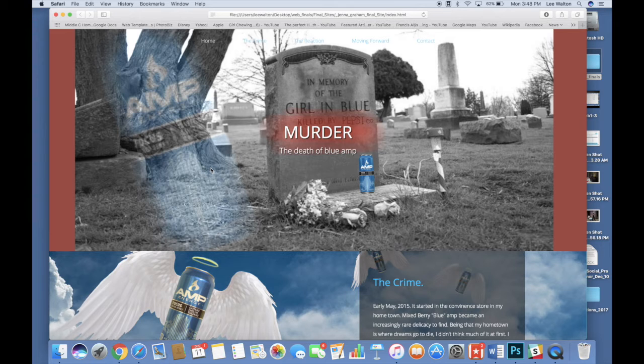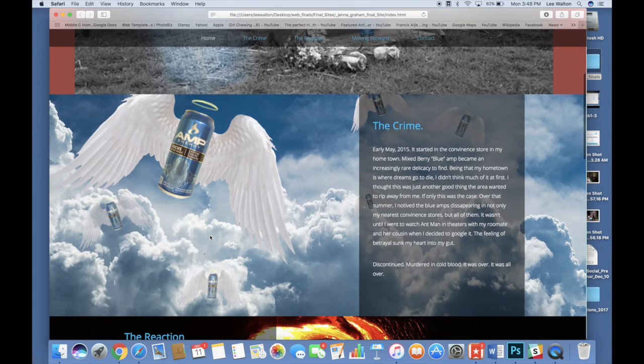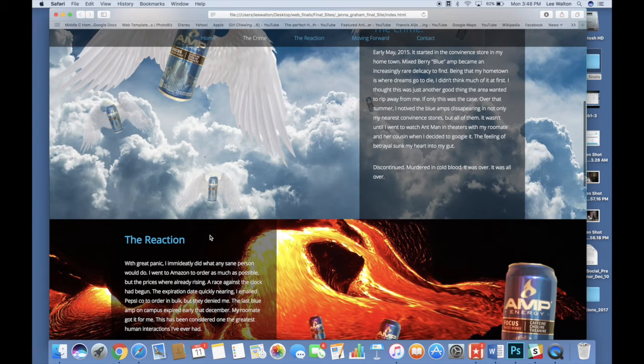Murder. The death of Blue Amp. I thought this was absolutely hilarious. And I'm feeling for you. I mean, I don't drink the Blue Amp, but it is a bummer. What happened? Discontinued. The drink was murdered in cold blood. It was over. It was all over.